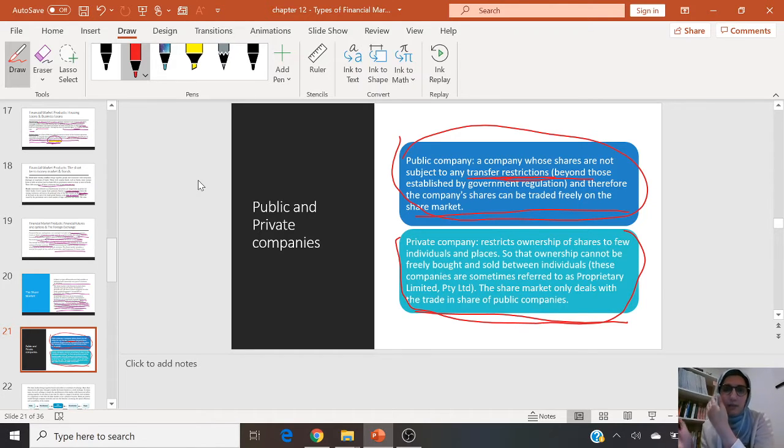But for private companies, just like private schools can operate however they want to, and public schools have to operate the way the government wants them to, right? So a private company restricts ownership of shares to a few individuals just because they want it that way. So for instance, if I have a private company and I don't want to sell it to you, I don't sell it to you. That's just however you want to operate your company. So that ownership cannot be freely bought and sold between individuals.